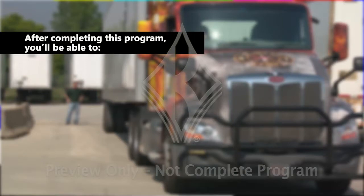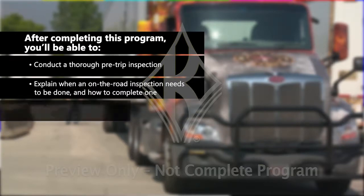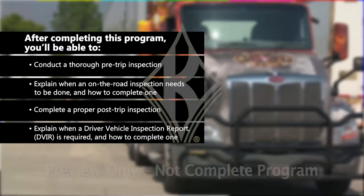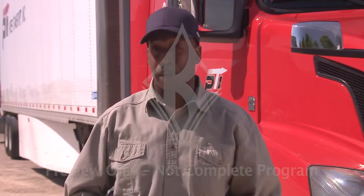And after completing this program, you'll be able to conduct a thorough pre-trip inspection, explain when an on-the-road inspection needs to be done and how to complete one, complete a proper post-trip inspection, explain when a driver vehicle inspection report or DVIR is required and how to complete one, and discuss the importance of using the same inspection routine every time you drive. We'll start the program where you'll typically start your day with a pre-trip inspection.